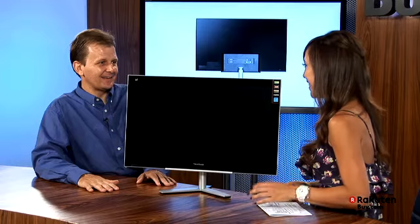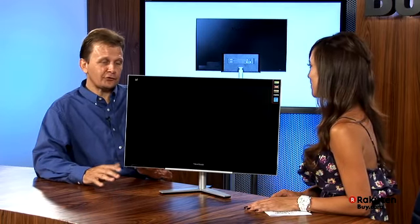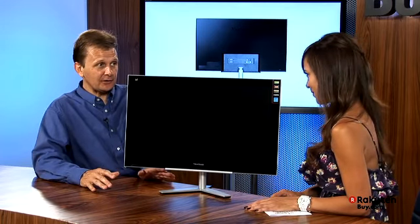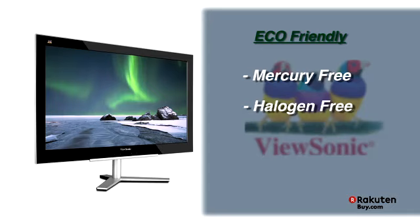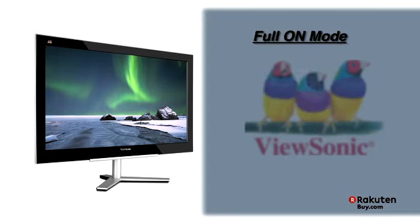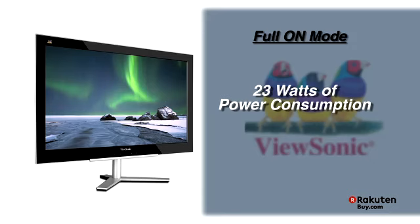Absolutely. So let's talk about how the world's thinnest 24-inch LED display, I just love saying that, tell us how this is also eco-friendly. Right, so we're using a full 23.6-inch LED panel. This is mercury-free, halogen-free, so very eco-friendly, good for the environment, also very efficient in terms of power consumption. So in the full on mode, you're getting your full 250 nits of brightness. It's going to be using just 23 watts of power consumption.